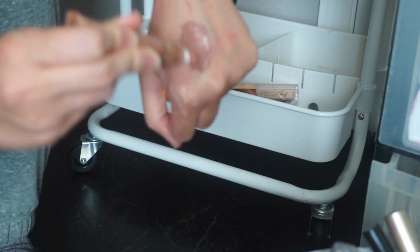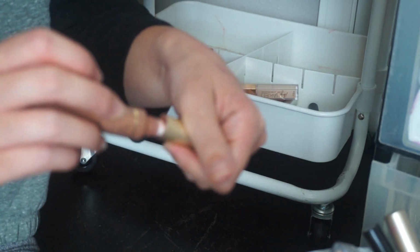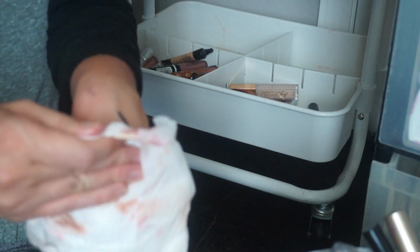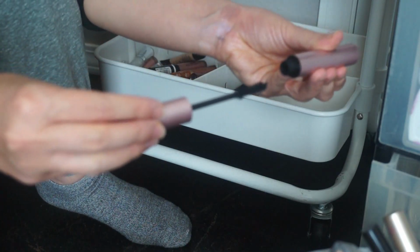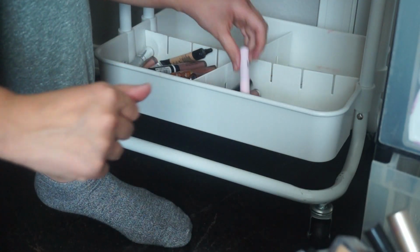I was so excited when I bought this. I just remember getting so excited for this launch of the Too Faced Chocolate Melted Matte versions because it was a bunch of nude shades. I loved nude neutral shades. Another Too Faced Better Than Sex. That is so old and dry. It needs to be trashed.